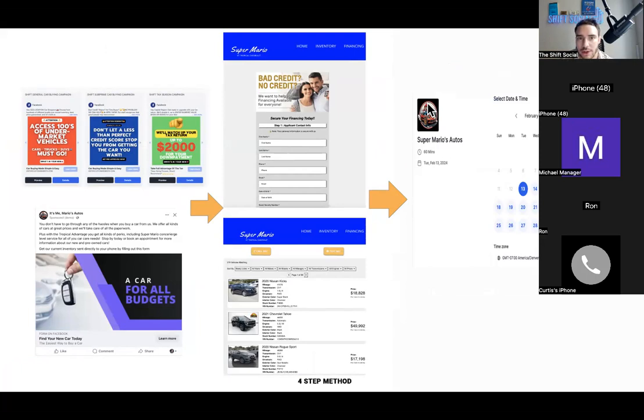So you can literally have people coming in that don't shop on Car Gurus. They don't shop on Auto Trader. They don't even know what that is. Like, my mom bought a car from a Facebook ad, didn't even know what Car Gurus was, wasn't even in the market to buy a car.